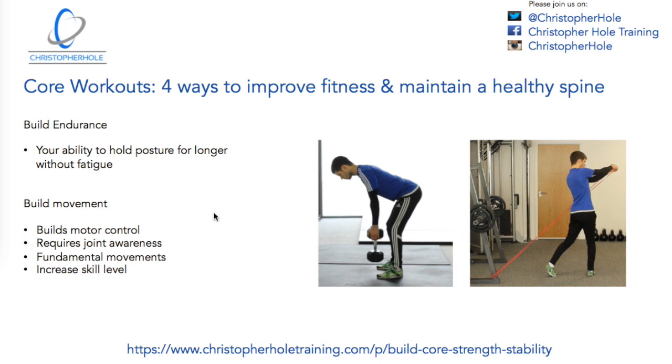So we want to be aware of what our joints are doing, and we want to be focusing on our joint mobility and our joint stability. Along with that, we want to know how to brace. The final 2 things are building endurance and building movement. So the endurance is your ability to hold posture for longer without fatigue. So that would come into what we were talking about before. So with those 4 exercises, we would want to build the endurance of that.